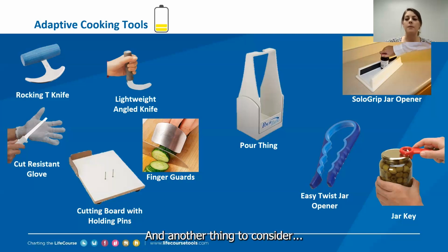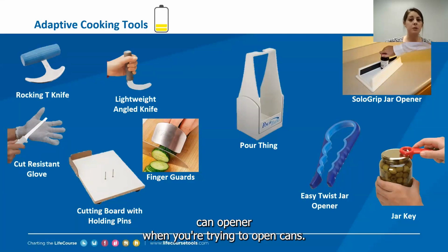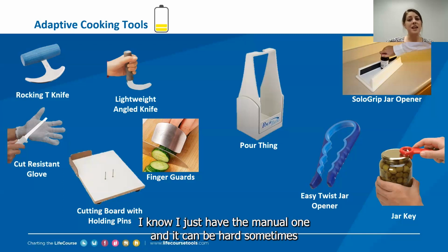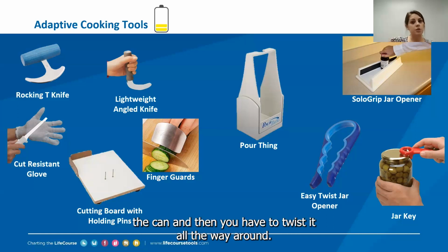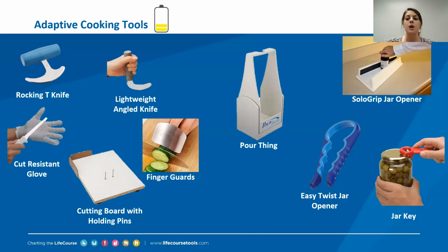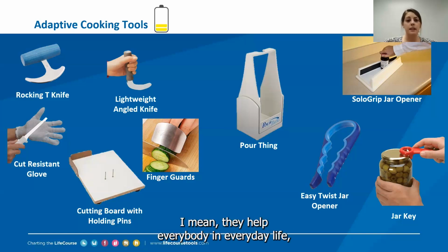And another thing to consider too, I don't think I have anything about this, but just an electric can opener, when you're trying to open cans. I just have the manual one, and it can be hard sometimes to get that on accurately and make sure that you puncture the can, and then you have to twist it all the way around. So think about some things like that too, that can be automated, that help everybody in everyday life.